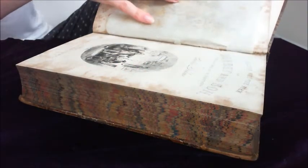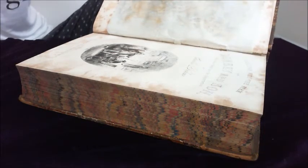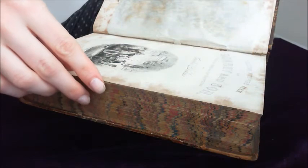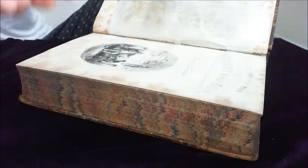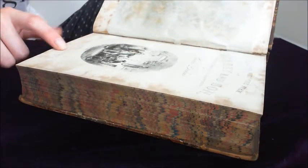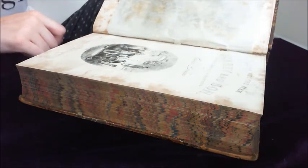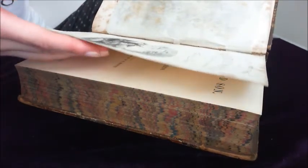So this is Dealings with the Firm of Dombey and Son, Wholesale, Retail, and for Exportation by Charles Dickens. It was published in London by Bradbury and Evans on Bouverie Street, 1848. That is absolutely amazing. This is over 150 years old. It's incredible.